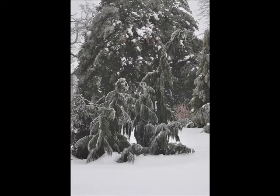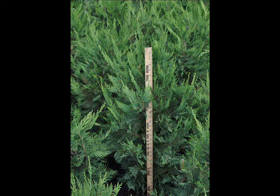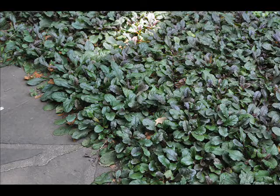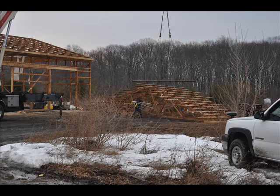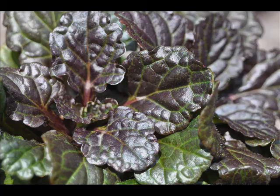We have a wide selection of trees and shrubs. We have trees up to 4-inch caliper, and arborvitae up to about 14 foot tall. We can deliver and plant for you, and we can deliver all over the East Coast, and we service areas from Georgia to Tennessee up to Detroit, Michigan, and also into Boston, New York City, Washington, D.C. corridors.